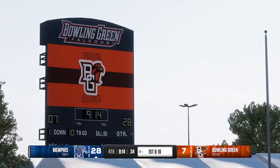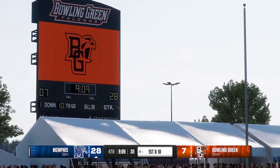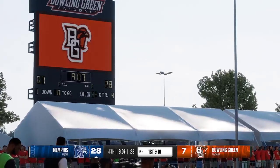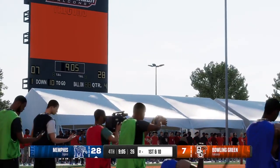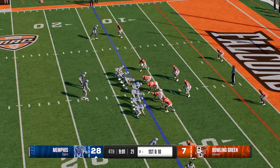This guy's been special today. Coming into this one, they thought they had an opportunity really to get him going, running the football, and he has delivered. You've seen the speed, the vision, his ability to break tackles, well over 100 rushing yards in this game, and that's why they have a nice lead here late.